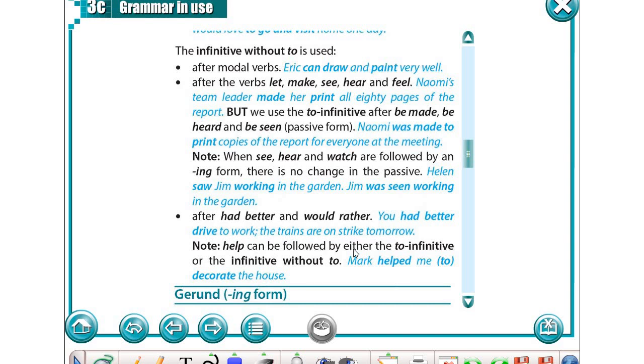Help can be followed by either the to infinitive or infinitive without to. Both are correct. We can say Mark helped me to decorate the house, and we can say Mark helped me decorate the house.